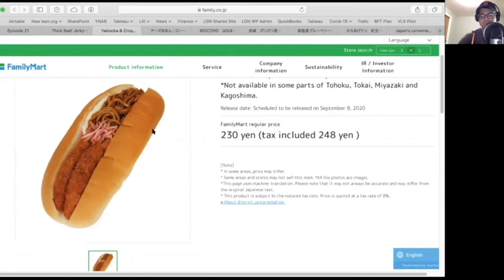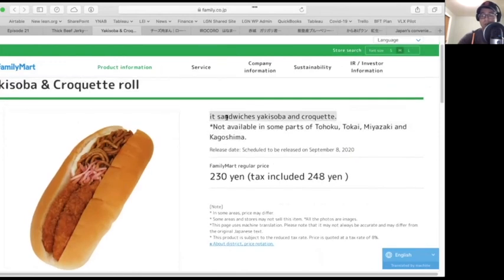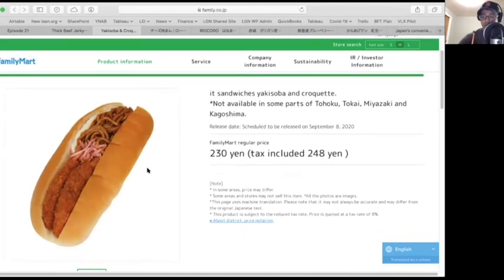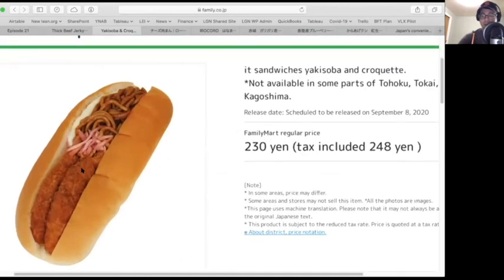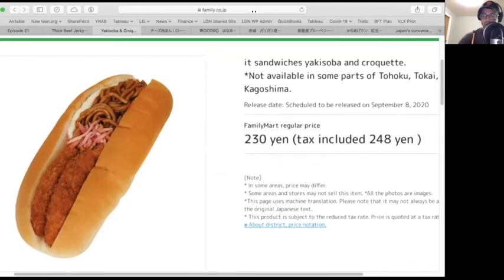And then, unfortunately, I can't show this because Family Mart does automatically transition to English. But in the Japanese description of this, they use the word sando-shita. So they took yakisoba, croquette, and they sando-shita'd, which is to say they sandwiched it. They've turned the word sandwiched into a verb here. And I got to tell you, Mike, I think that is a harbinger of some nasty things to come. They're just turning the word sandwich into a verb. I don't know what more combos they plan to make here, but I was astounded by this.